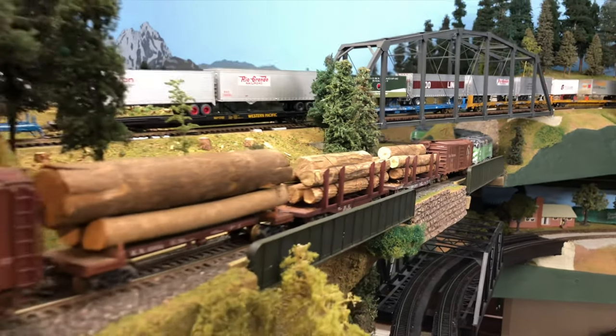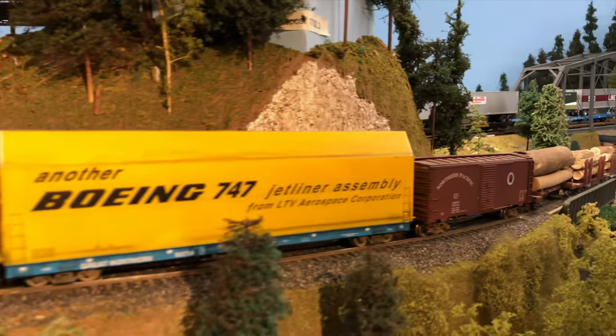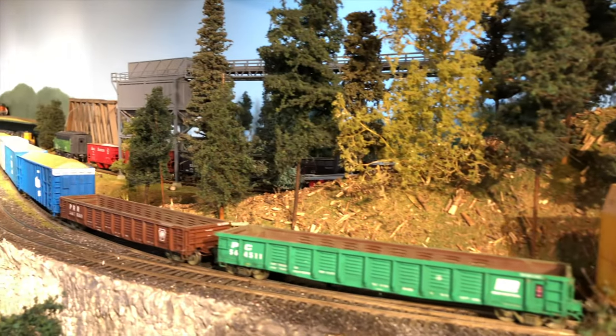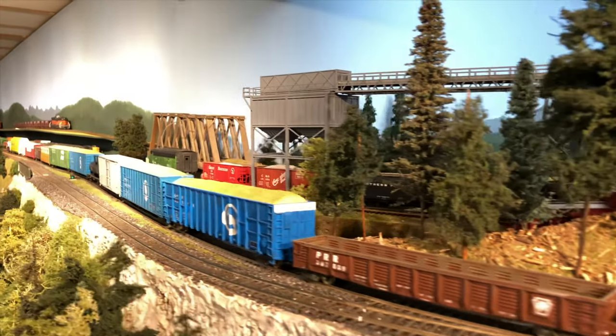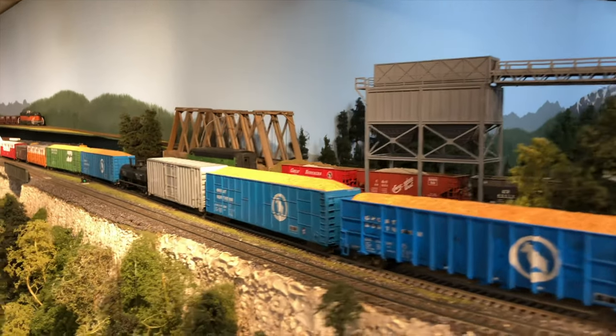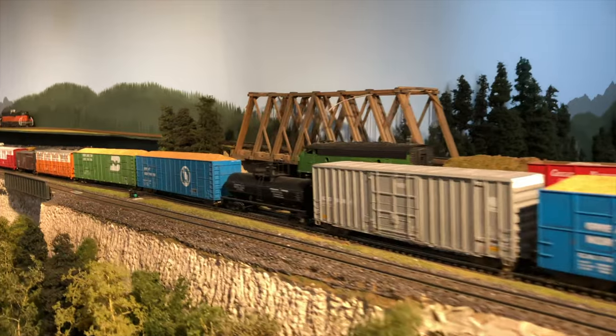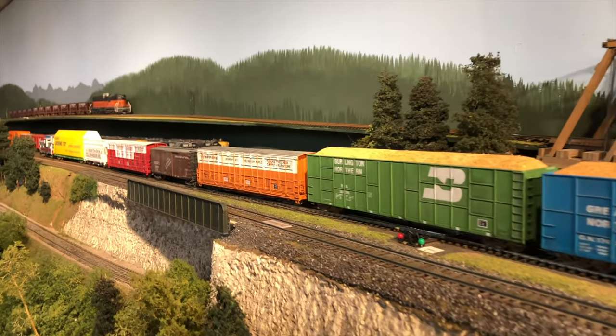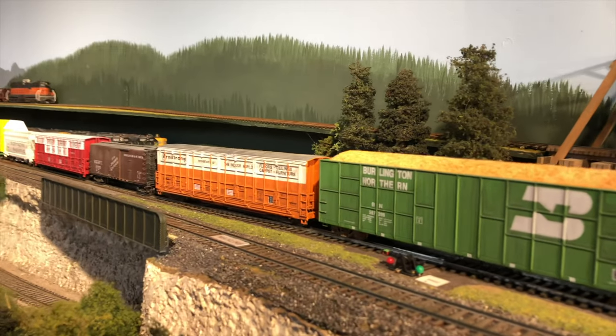Your typical consist of logs, Boeing airplane parts, wood chip hopper cars from the sawmills in the Cascade Mountains, plywood cars, you name it.